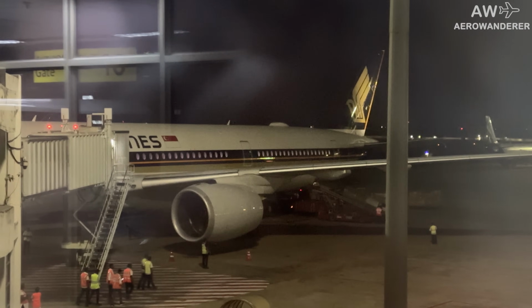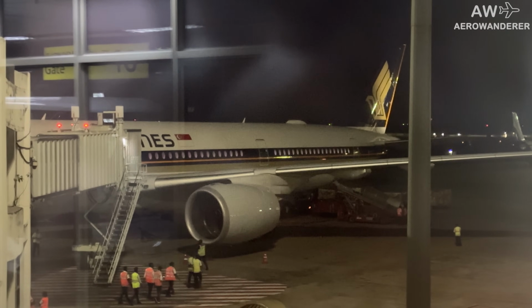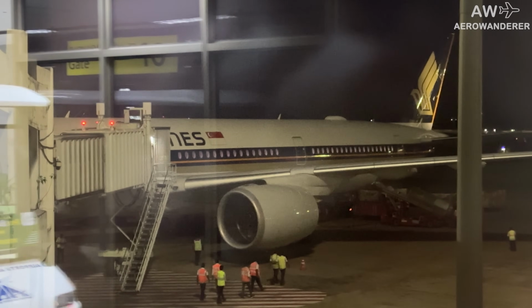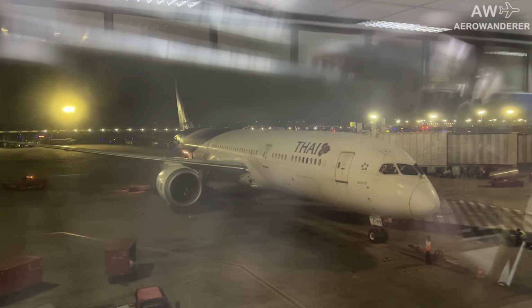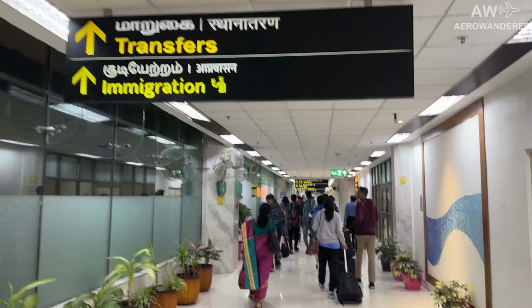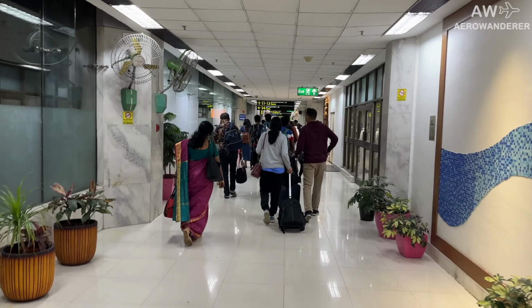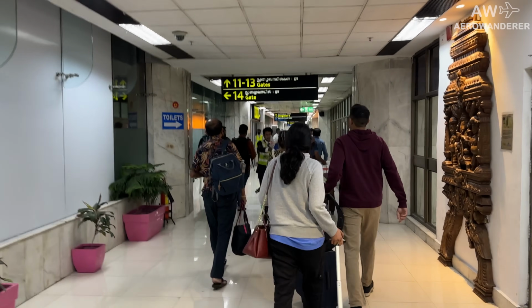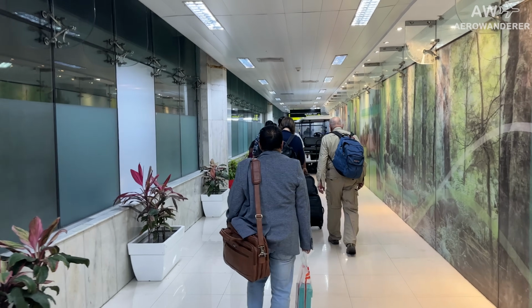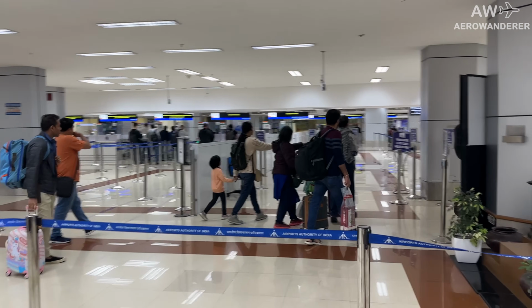After a brief 90 minutes on the ground, this A350, delivered in 2019, would be back in the air, heading to Singapore. Here's Thai's Boeing 787 parked next to us, which has a daily flight to Bangkok. We are walking through the old international terminal, known as T3, whose operations have been shifted to the new integrated terminal called T2. This old terminal stands to be demolished, giving way to a new one.